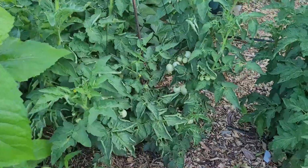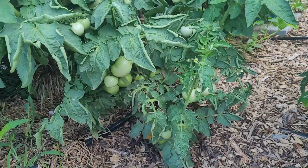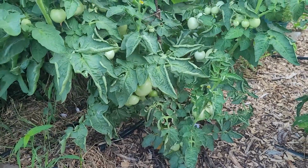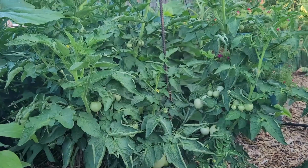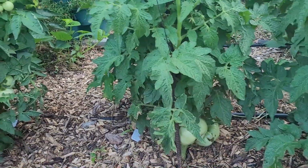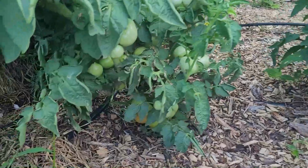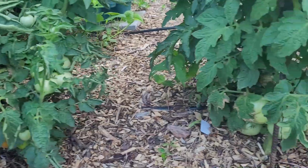Let's take a look at these tomatoes now. This is the Bundaberg Rumball. It's starting to get pretty hot again. We got a couple of hot days this week, and next week we're going to be back up into triple digits. I just now noticed there's a couple down at the bottom of the Bundaberg Rumball that are getting ripe.